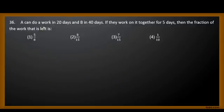Now, A can do a work in 20 days, B in 40 days. If they work together for 5 days, then the fraction of work that is left. This is asking work that is left. Assume the total work as 40 units, which is nothing but the LCM of 20 and 40.